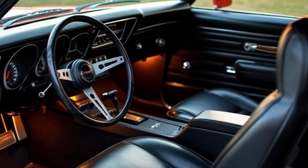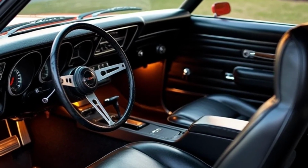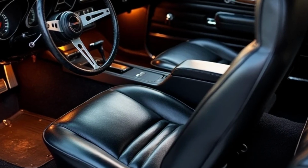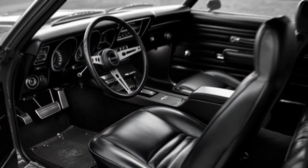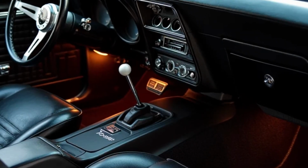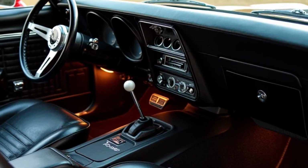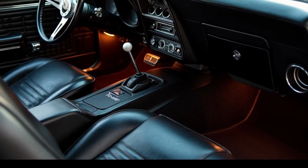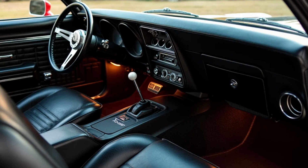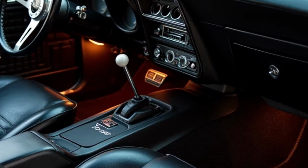So why only 69 units? It comes down to cost and purpose. The ZL1 package added nearly $4,200 to the price of a base Camaro in 1969, pushing the total cost to around $7,200 at the time, a fortune for a muscle car. Most people could buy a Corvette for less money.